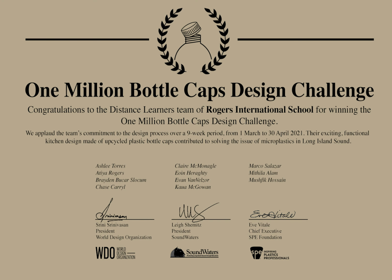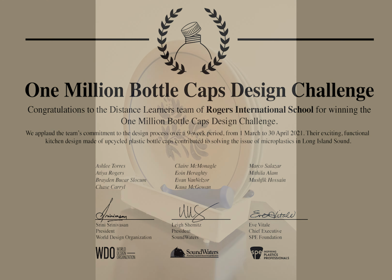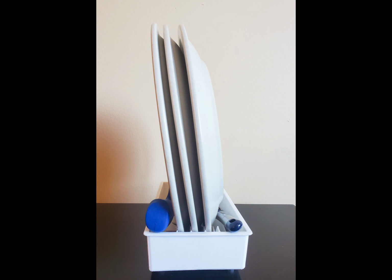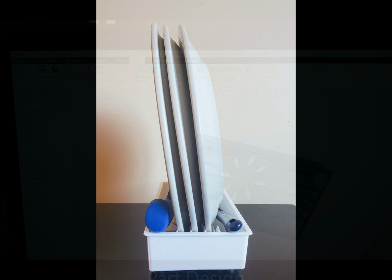While all this separating, grinding, melting, and pelletizing was going on, teams of Stamford Middle School students, led by professional industrial designers around the world, were competing to design a product to be made from the bottle caps. The winning design from a team at the Rogers International School was a countertop drying rack.